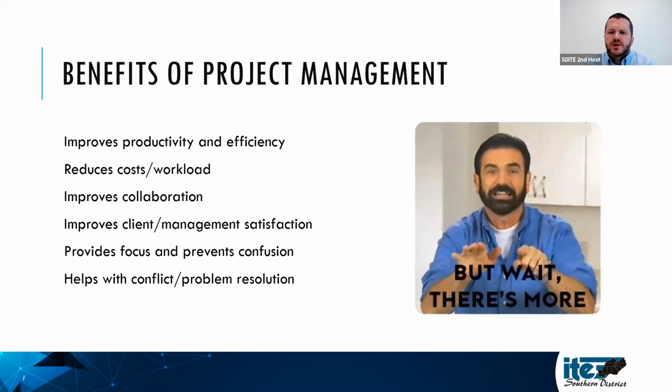Listed on the screen are just a few of the benefits of project management. And I'll definitely say that poor project management can have an inverse effect on these. Some of the benefits include: it can improve productivity and efficiency. Good project management also reduces cost and workload. It improves collaboration, and I like to think of this as collaboration between your team and also with your client or management, depending on which sector you're in. It improves client or management satisfaction. It improves focus and prevents confusion.